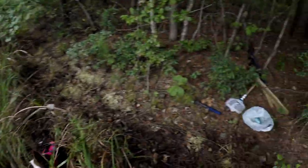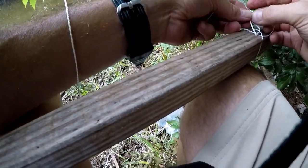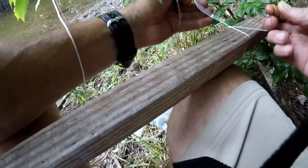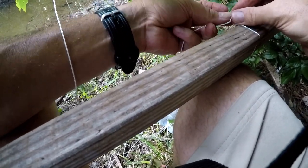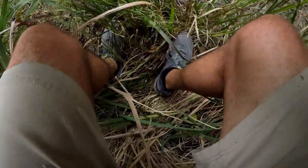Snap back. Come on, girl. Let's go to the next spot. Just doing a bunch of half hitches to a knot. Do 4 of them. They pull that often. Oh well. That turned out pretty good.